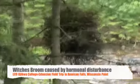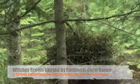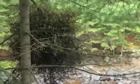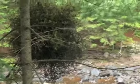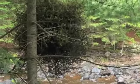What are the witches' brooms caused by? This one is caused by mistletoe on black spruce. The ones on balsam are caused by a fungus, and that will die. It's not genetically changed. It's just a growth. So what exactly is it? Is it just a branch? So the growth hormones are causing it, like a cancer? The fungus is kind of like a cancer. It's called a witches' broom. So this one you can't propagate from cuttings. Even if you could root it, it would revert back once it comes away from the fungus.